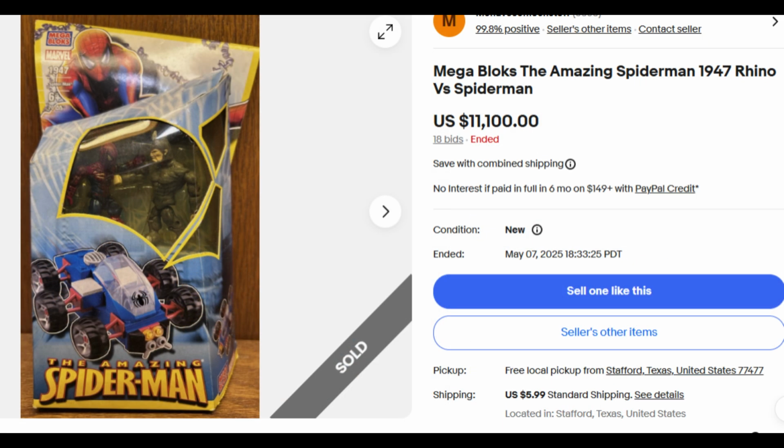This is Mega Bloks, another Mega Bloks. Amazing Spider-Man, Rhino versus Spider-Man, sold for $11,000. Jeez. I guess I should have bought that when it came out, back in whatever year it came out. Maybe like the 2010s or something.